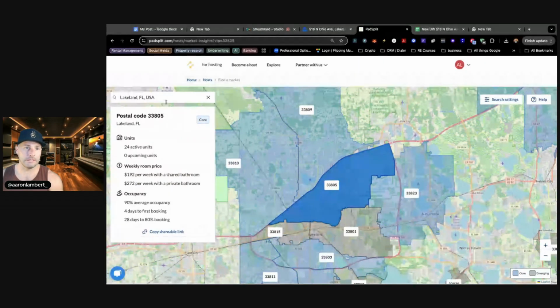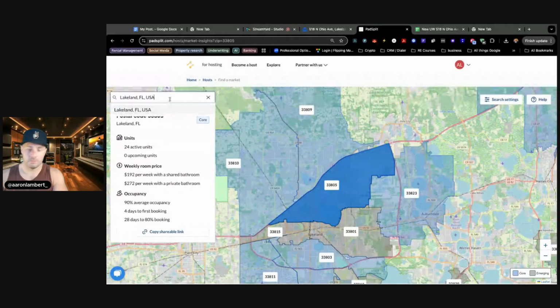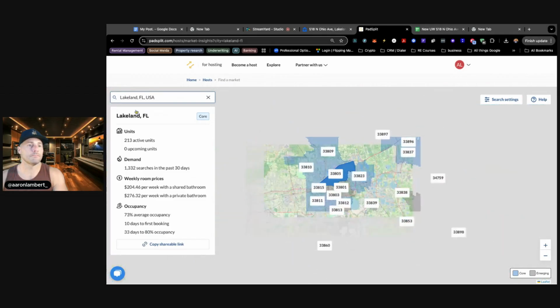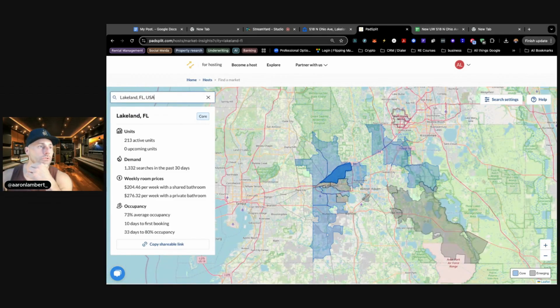Let's see what Lakeland as a whole is doing. Lakeland as a whole has 213 active units, 0 upcoming, which will soon change. They have 1,300 people looking in the past 30 days, and their average shared bathroom price is 204, which actually went up. 276 for your private, 73% average occupancy, 10 days, and 33 days to 80% booking.